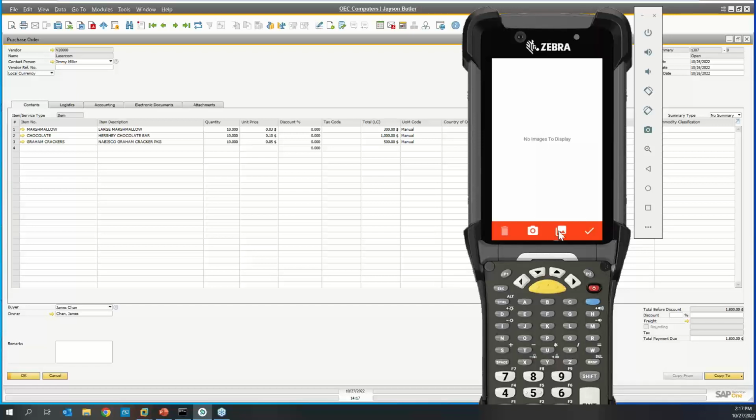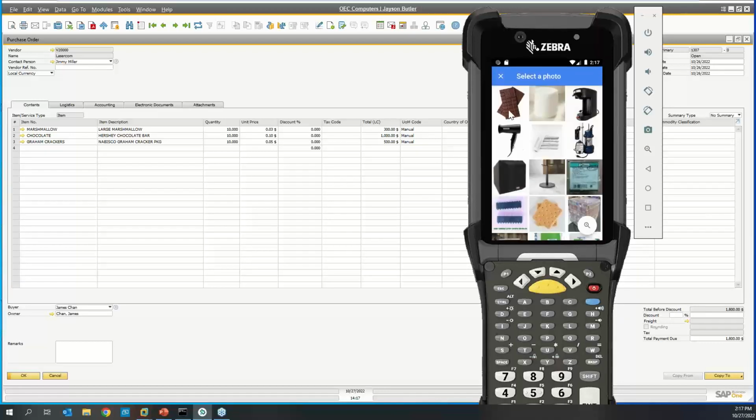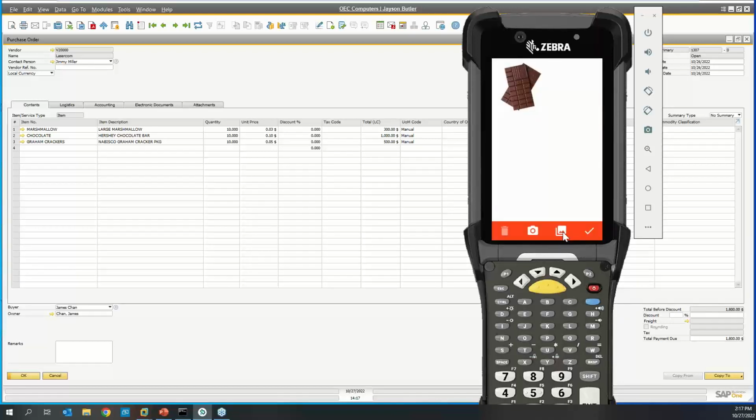But in this case, it's asking me if I would like to take a picture. So I'm going to take a picture of this product that I bought, and I'm going to grab the chocolate and take a picture of the chocolate. I'll have the marshmallows here, and I'll do the graham crackers as well. So we have pictures in the system that are now going to be tied to that document in SAP. So I'm going to click the checkbox.